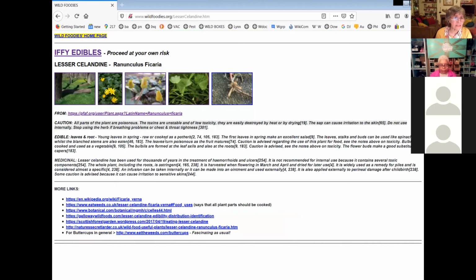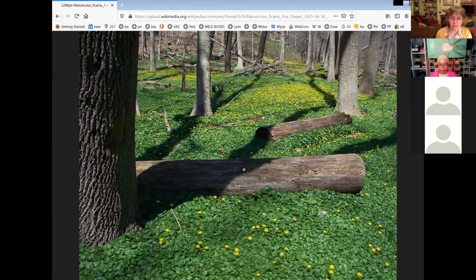lesser celandine. Does this look familiar to everyone? It spreads all over the place and has a beautiful yellow flower. It's in the buttercup family. I didn't think it was associated with greater celandine, and some websites say it's not, but then I read that Green Dean of eattheweeds.com said they are both members of the buttercup family. That's kind of interesting. This is what it looks like. When it gets to this point with the yellow flowers, that's not when you eat it.